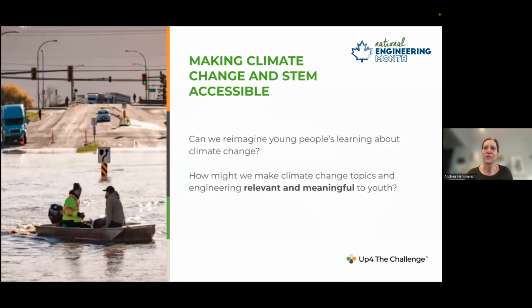So we're going to take you through that process tonight around the topic of climate change and how to make climate change and STEM accessible to youth. So we want to see if we can reimagine young people's learning about climate change. How might we make climate change topics and engineering relevant and meaningful to youth?